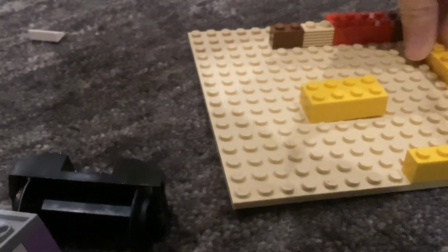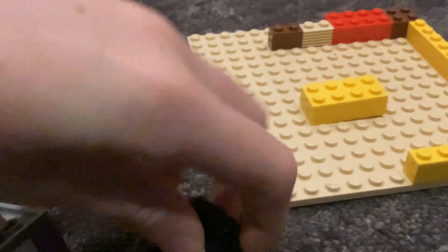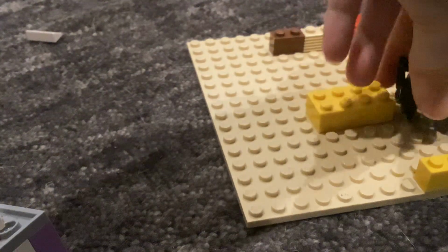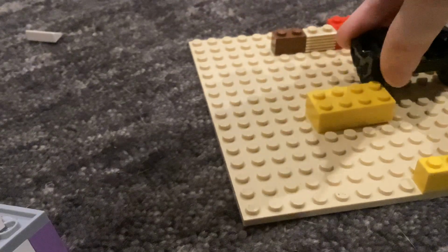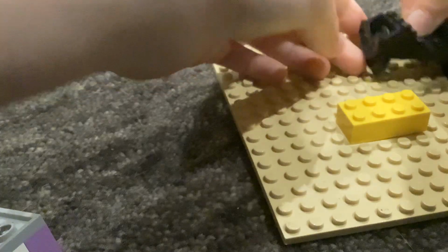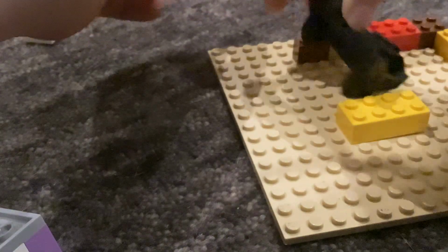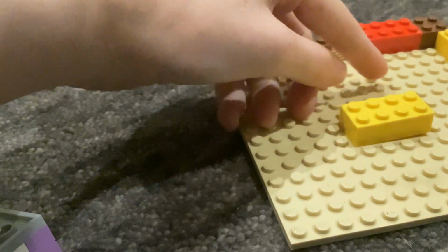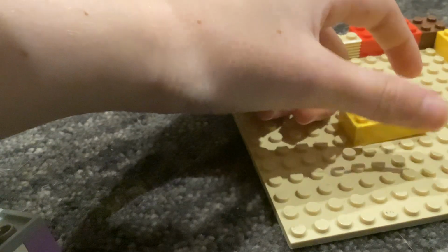Too big. Needs to get cut down a little bit. And also, guys, we're in the Lego Master Builders. So don't try all of this because you might get really frustrated. Yes, I might. And then explode. Four, five, six, into anger.